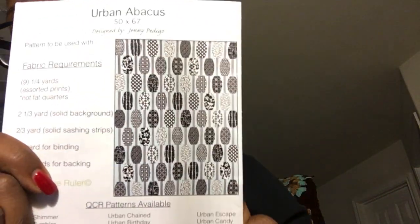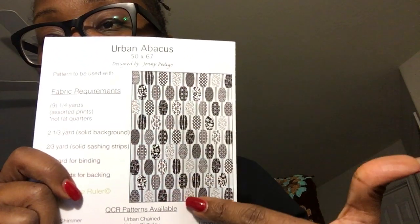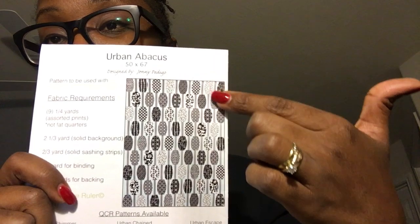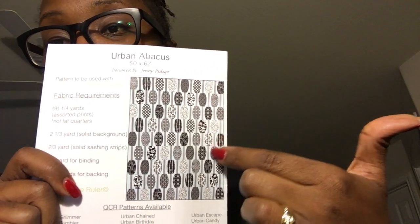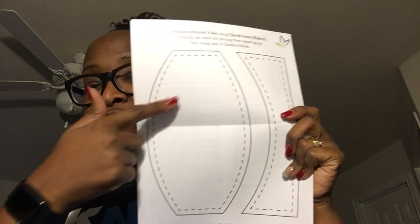Okay, here's what it looks like. I want to do this in the African prints. Can you see these colors in those big chunks of fabric? And that's a nice size. Here's what the template looks like on the inside. But I have the ruler, so you don't need the template. The ruler, once you get used to it, is bomb. I'm not even going to lie. It makes it go a lot faster. Let me see, what size is it?